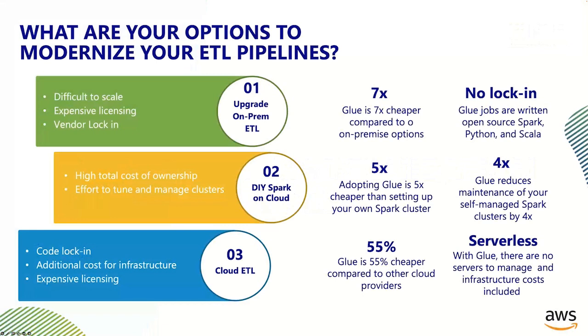As you can see here, when customers decide to modernize their ETL pipelines, their options are very limited and they usually fall within one of these three buckets. So first, they can upgrade their existing on-premises environment. This means obviously that there's no scalability at all in this case. This could actually be prohibitively expensive. It can also lock their business logic into some proprietary language, and customers normally don't want that.